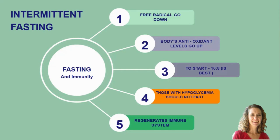There's lots of modifications around that. Those with hypoglycemia, so low blood sugar, should not fast, okay? And the other thing it does is regenerate our immune systems. So it gives them a bit of a kickstart and a new beginning.